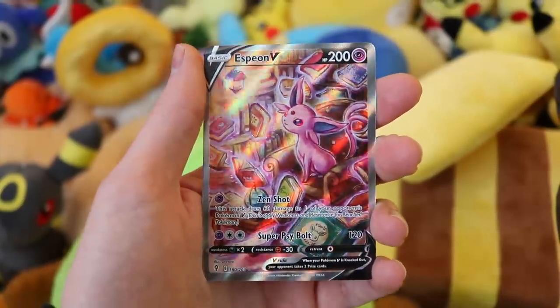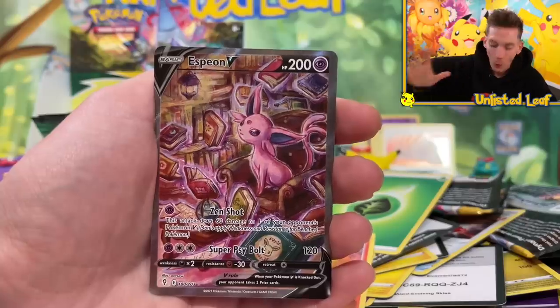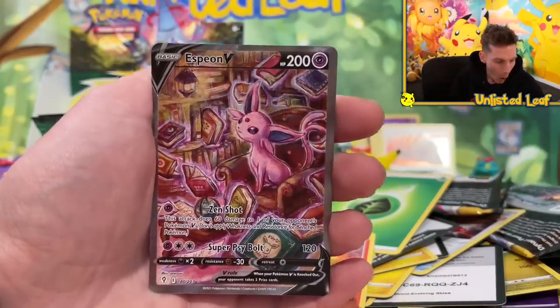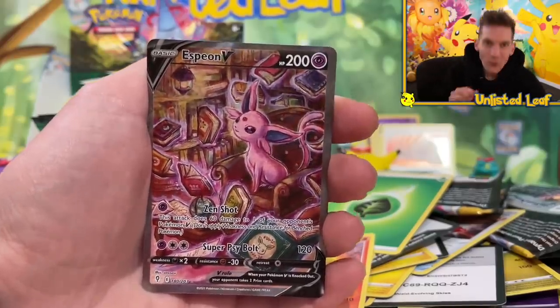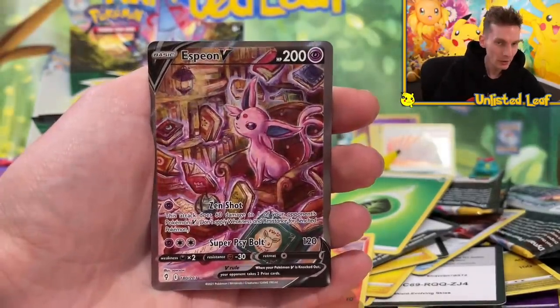We still have packs to open, so there could be better stuff in here, but I highly doubt it. This is the pinnacle of collecting. Oh! Dude, that looks unbelievable. What do you think? Let me know in the comment section below.